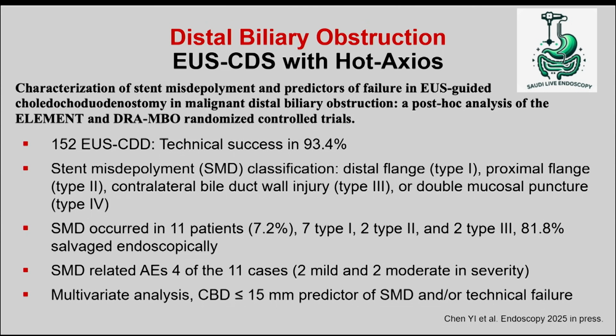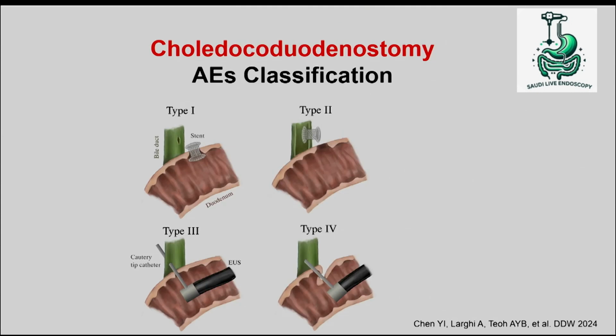He put together the data of the two studies published in Gastroenterology to evaluate stent misdeployment, which occurred in 70.2% of the patients, so in 11 patients, and classified the stent misdeployment in type 1, distal flange, type 2, proximal flange, type 3, contralateral bile duct injury, and type 4, double mucosal puncture. In all the cases, the adverse events were mild or moderate in severity. And also in this study, multivariate analysis showed that a bile duct less than 50 millimeters was a predictor of stent misdeployment or technical failure. These are the design of the type of classification. I will show you some examples.